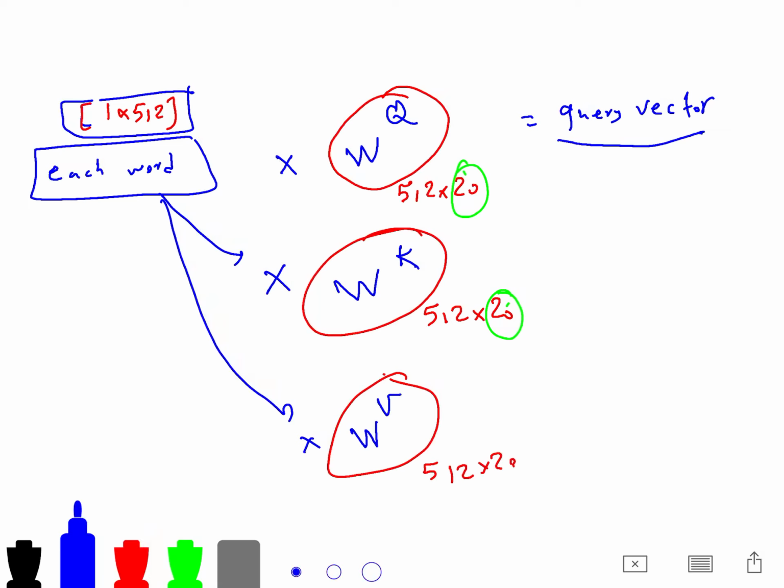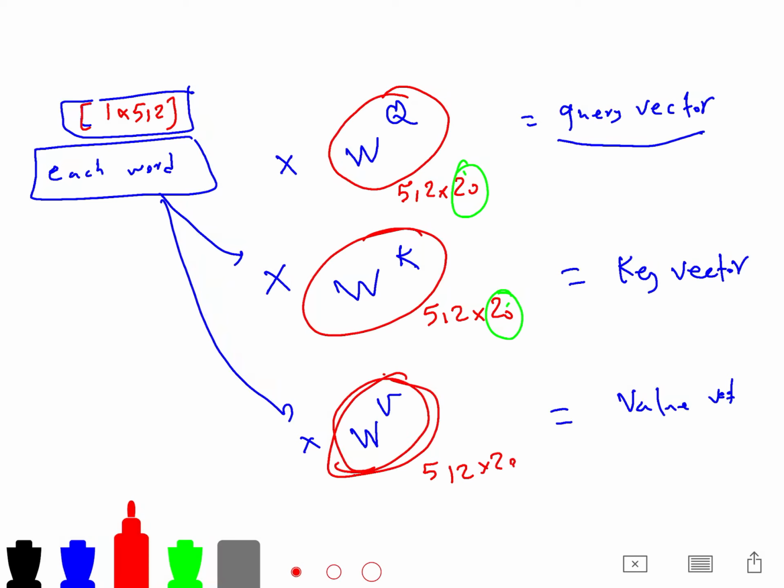So the first one is called query vector. And you know that this dimension 20 is much smaller than embedding dimension. The other one is called key vector. What you get after this multiplication is key vector. The other one after multiplication, you call it value vector. And all of these, we just select one of these. One matrix for value, one matrix for key, one matrix for query. If you choose just one matrix, we call it single head attention.